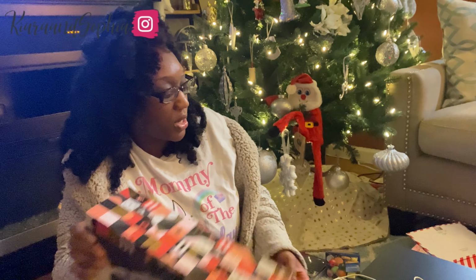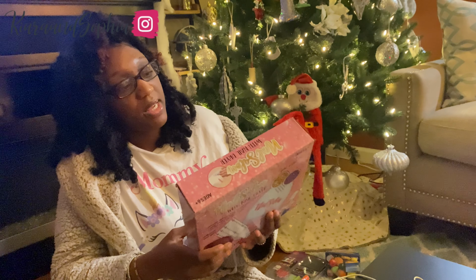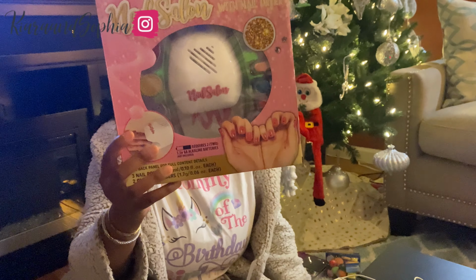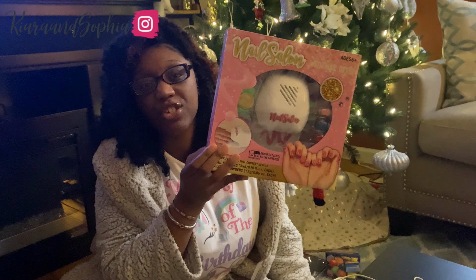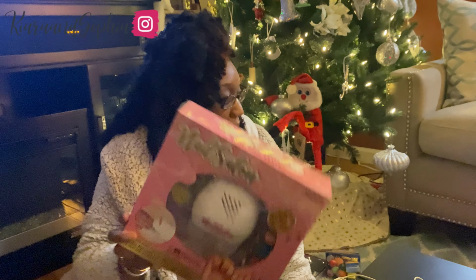So this is cute for any little girl. And then she also got her this nail salon with a nail dryer. So it just comes with like nail polishes and like nail glitter, and it's a dryer, but it's not like the gel one, it's the fan. So this is like super cute. So I just gotta make sure I have batteries for this, because she's gonna really love this. She's gonna want to do her nails like all the time.